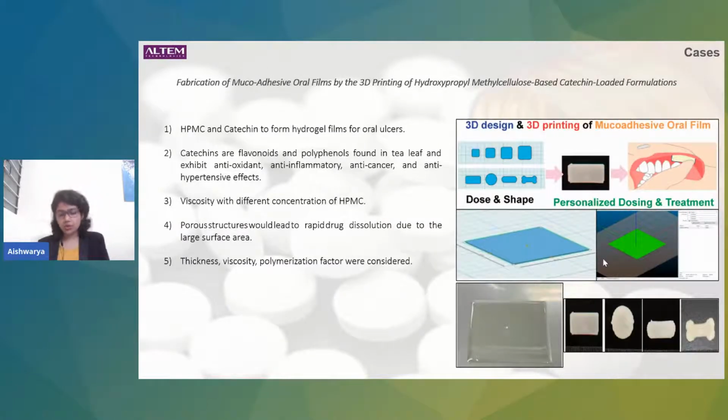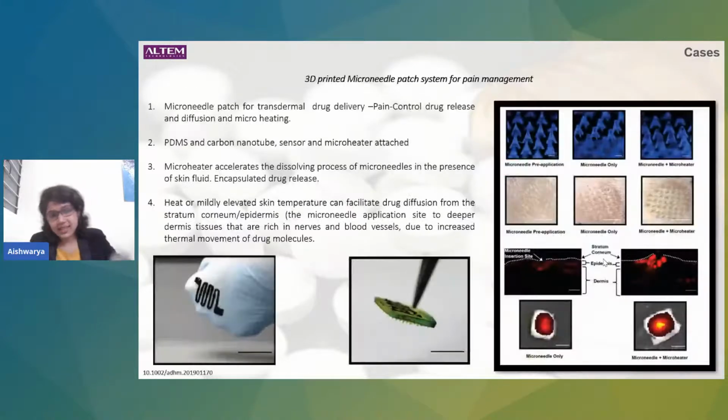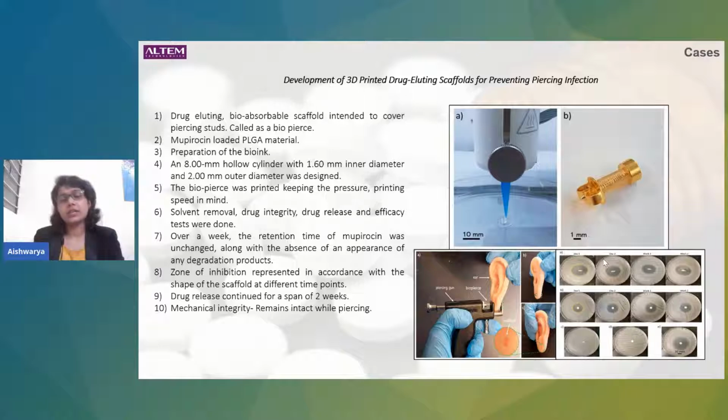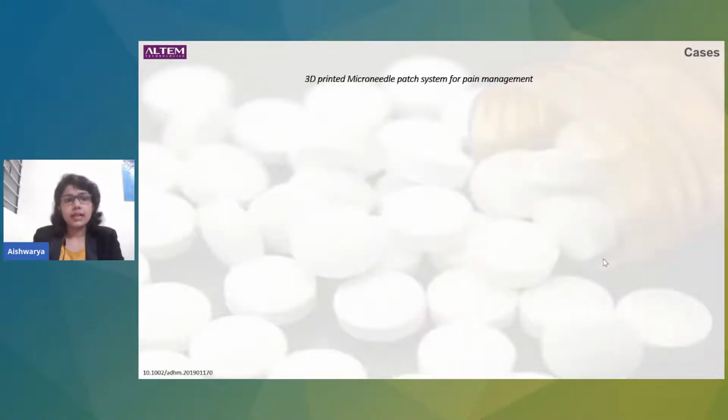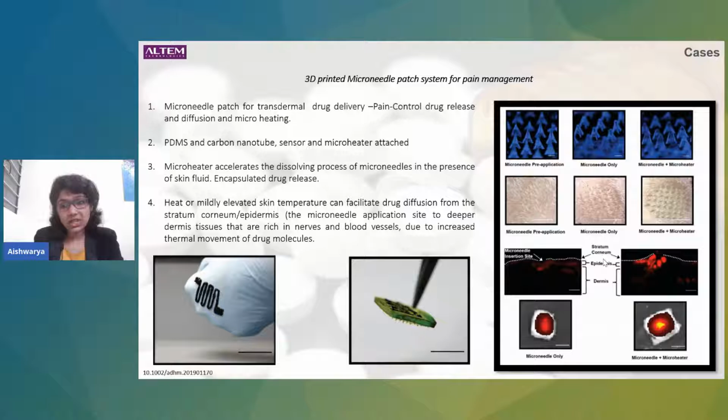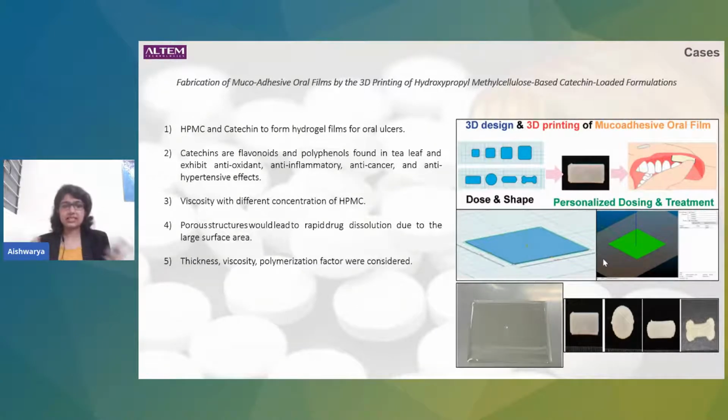So when we are using HPMC, we have to consider the concentration of the HPMC, basically the hydrogel that we have used. And with that, we'll be able to understand the mechanical strength, or rather, what is the best fidelity that you could use for an oral film. If you notice, as I proceed through each of these cases, you have things to consider: mechanical strength, drug elution, zone of inhibition, then obviously your drug diffusion, maybe for example heat diffusion. Then here we come down to the surface thickness, viscosity, polymerization, right? A few other factors that you need to see when you're printing something.